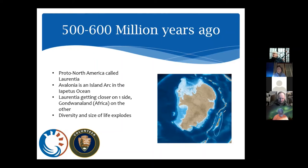We don't know exactly what it looked like. It may have been one long island 1,000 miles long, or it may have been a series of small islands, or it may have, through different volcanoes, gone through a lot of different shapes over the hundreds of millions of years that it existed. But the island's moving this way towards North America.